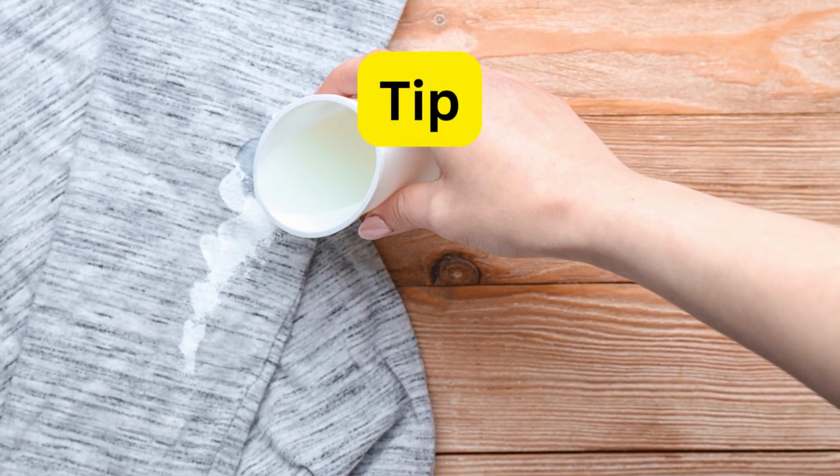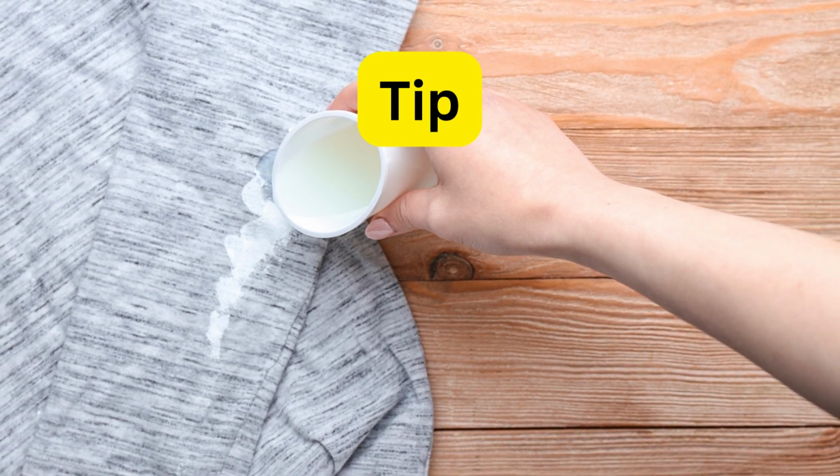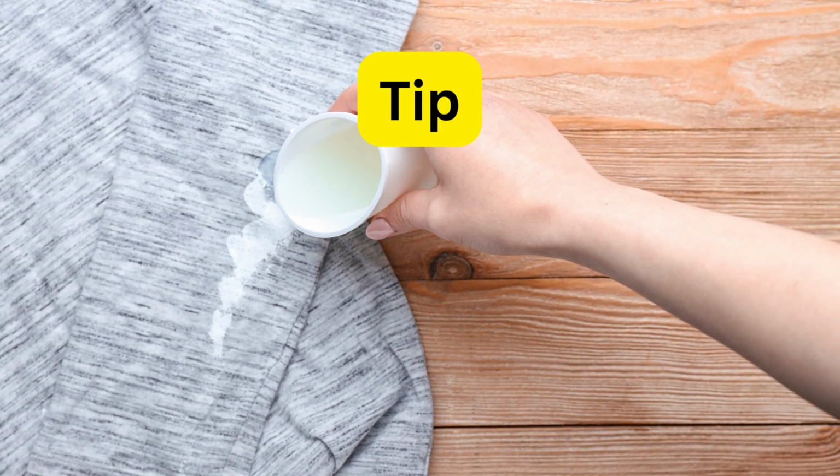And here's a tip, for those extra tough stains, you can even create a paste with Oxiclean and water and apply it directly to the stain before washing. It's a handy trick we've used countless times.